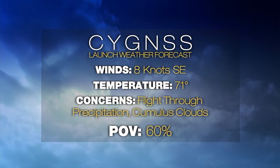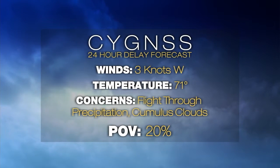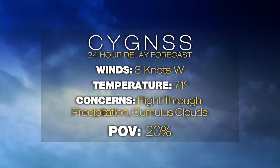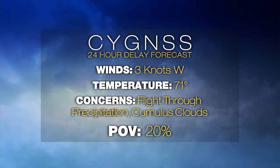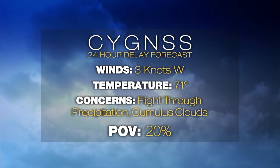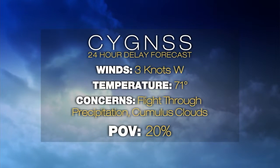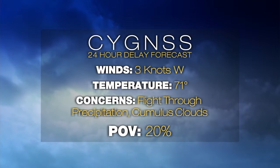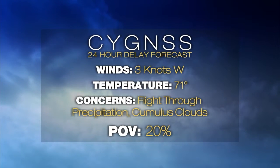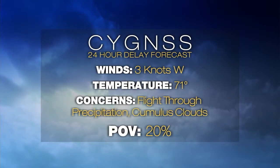And in the event that we are delayed for 24 hours, we're expecting light and variable winds, mainly out of the west. Again, we are looking at a chance for precipitation, although we are expecting the bulk of that activity to have moved on to the north and east. So we're looking at a 20% chance for violation, again with the main concern being flight through precipitation and cumulus clouds.